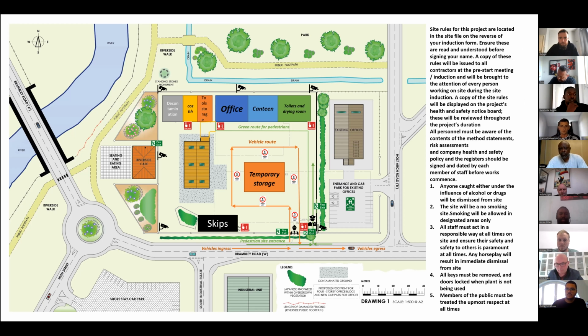inductions. First of all, the site rules for this project are located in the site file on the reverse of your induction form. Please ensure you've read and understood them before signing your names. A copy of these rules will be issued to all contractors at the pre-start meeting and induction, and will be brought to the attention of every person working on site during the site induction.